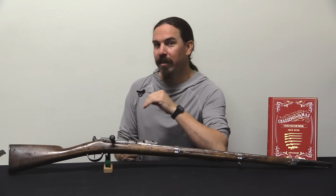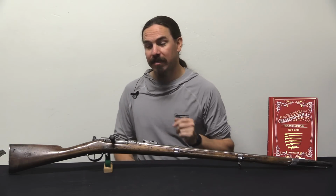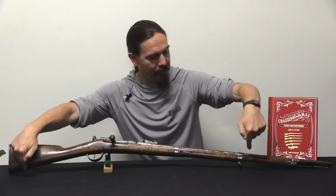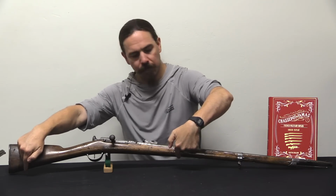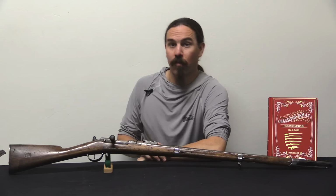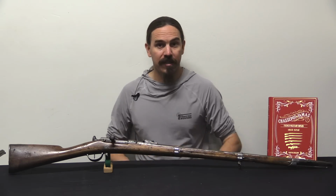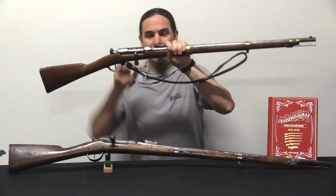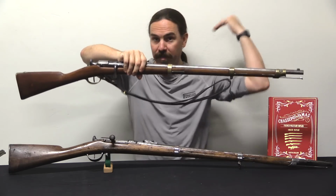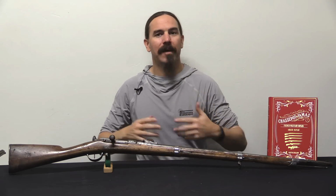The only thing that we really need to mess with is how it's carried, because the original Chassepot has a sling arrangement like a standard infantry rifle, one on the back of the buttstock and one out here on the barrel band. And that just didn't work well for guys on horseback. What they wanted was something that was set up much more like the dragoon rifles that they'd previously been working with. And I'll just use this as an example. Basically, they wanted sling swivels here and here so that they could sling the rifle diagonally across the back where it's balanced. It works a lot better on horseback.